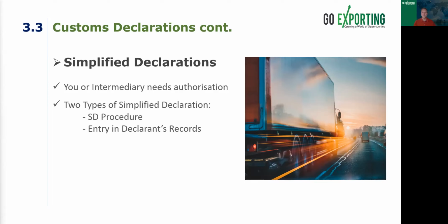So you need to decide which one you're going to go for, whether it's a simplified declaration procedure or the EIDR. And it does help, obviously, to ease the burden at the point of import, avoids any delays. And it allows you to put your supplementary declaration, your full declaration, on by the 4th of the following month. So it gives you a bit of breathing space, and also allows you to pay the duties and taxes on the 15th day of the following month, which goes out by direct debit from your deferment account.